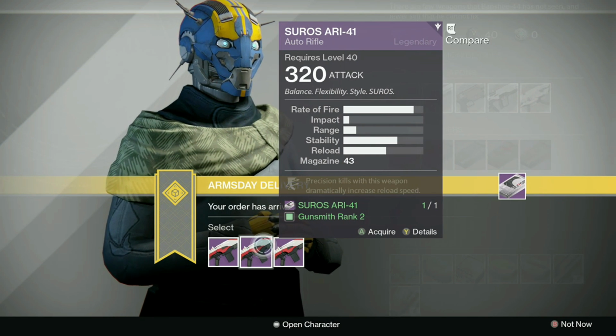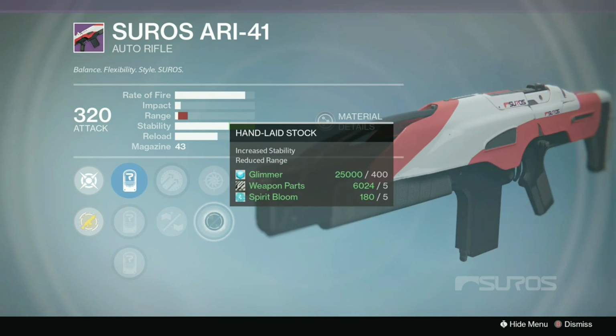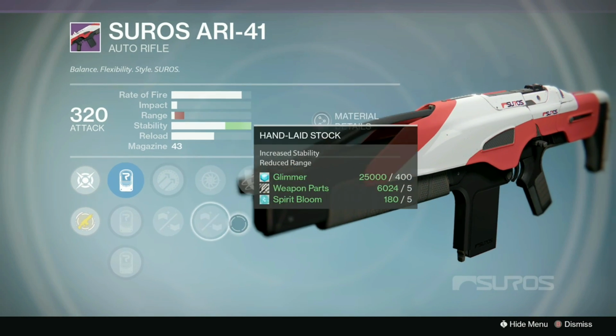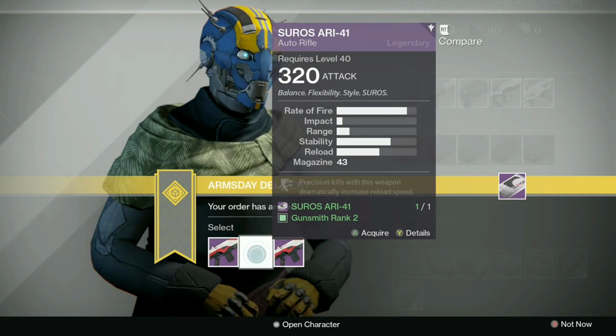I'm going to be picking one up, and I'm actually going to pick the roll up in the middle with outlaw, mainly because of the max stability and the hammer forged makes up for the reduced range. So it is a pretty okayish roll.